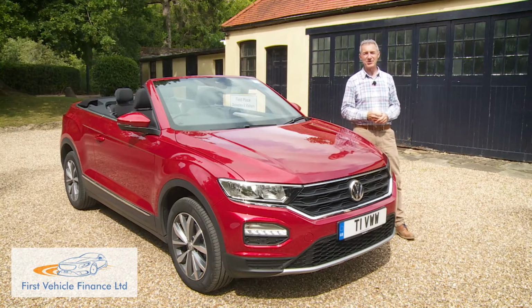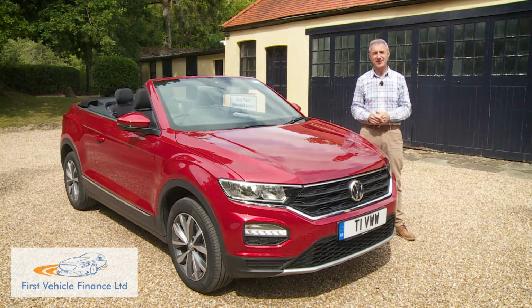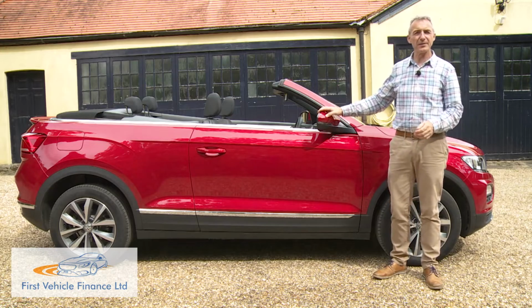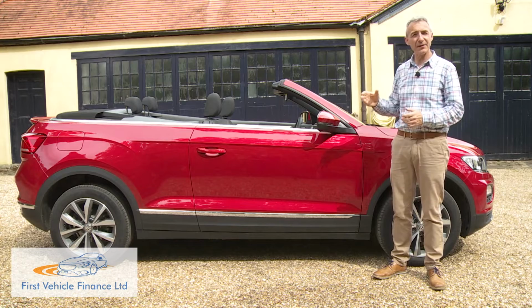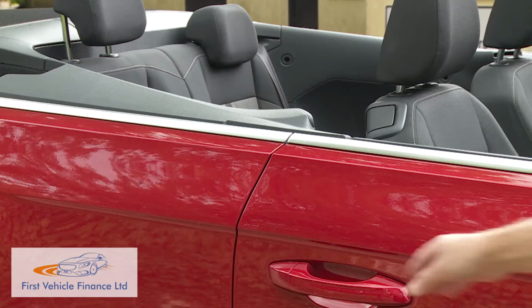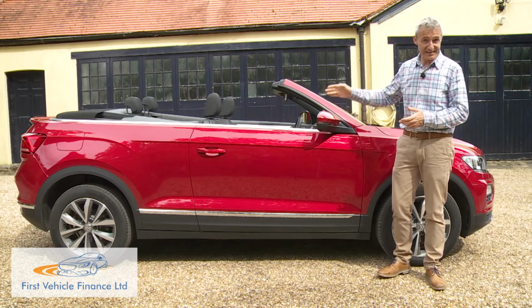Volkswagen turned to specialist Karmann to design this car, who in turn quickly realised that quite a few fundamental changes to the T-Roc chassis would be needed if the top was going to be chopped off this model. In creation of this Cabriolet variant, 40mm has been added to the T-Roc wheelbase, which has in turn added 34mm to the car's overall length. Plus, a range of strengthening measures have been introduced for the floor plan, the doors, the sills and the windscreen surround.